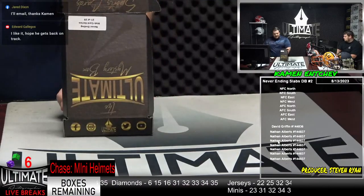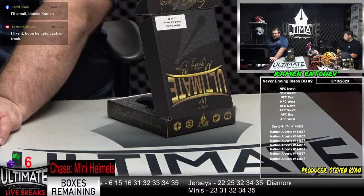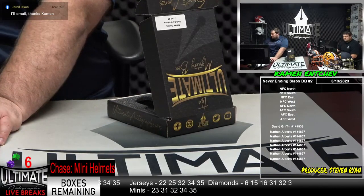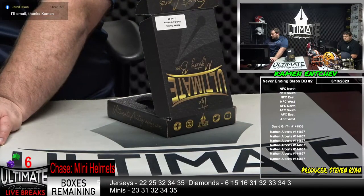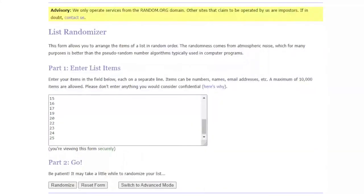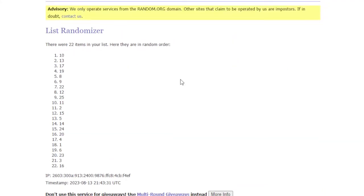So, David snuck in here against Nathan in the next slab double. Top 2 boxes is what we'll do on the next slab double. Looks like the slabs all of a sudden are taken out, Steven. Yep. These guys are always looking for something. They are always looking for something.